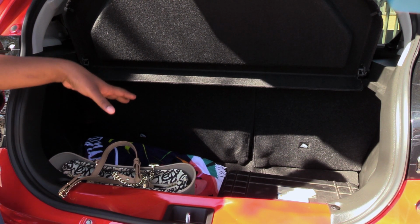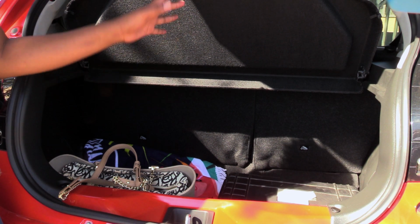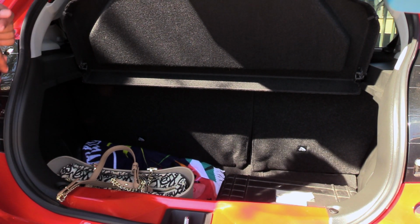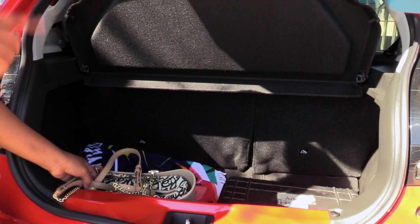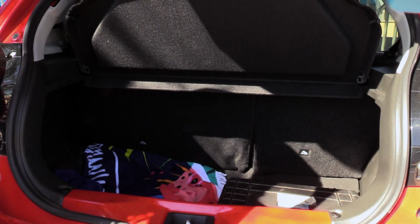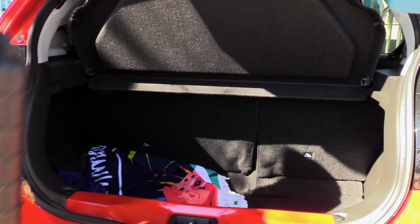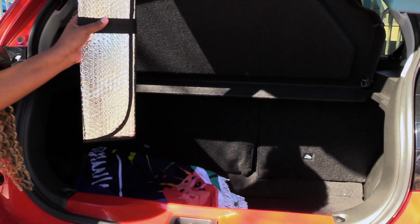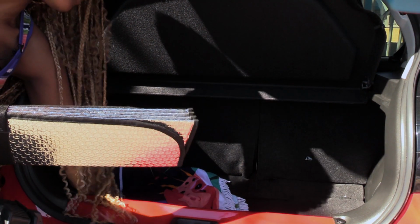Okay, so as you can see, we still have quite a bit of storage space. Like I said, if you're to go shopping, you don't have to worry about whether or not your stuff will fit. Trust me, it will fit, tried and tested. But after you take out your stuff, of course, we're gonna see what we have under here. Obviously, you have your dashboard protector for the sun. You see, guys, I do know stuff.